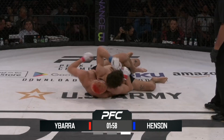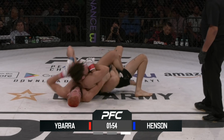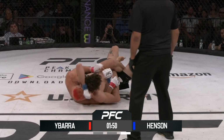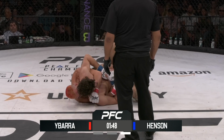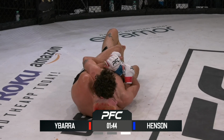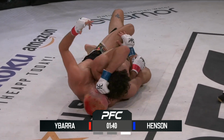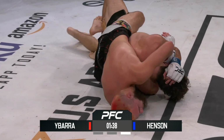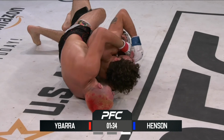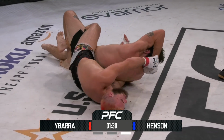Yeah, and this is one of those problems when you've got such a long guy. It can be hard to actually keep him to one side. As you can see, Tyler keeps pressing back and trying to put Ybarra's back flat. That makes it very difficult to finish that rear naked choke. It's very hard. Henson is so tall and long. And right here, you can see this is where he wants to keep him, either get on top or keep him to the side.